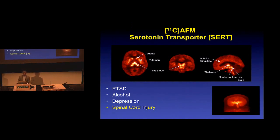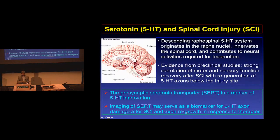And the last one I want to show you is, again, the serotonin transporter. I've showed you this one before. It has some beautiful topography, where the distribution of the serotonin transporter heads down into the midbrain and then down into the spinal cord. So this led us to say, well, gee, maybe we could use this to study spinal cord injury. In the spinal cord, there is a lot of serotonin. It's an old system phylogenetically, and it's one where you can measure. So we thought it would be an interesting model to look at spinal cord injury and spinal cord regrowth.